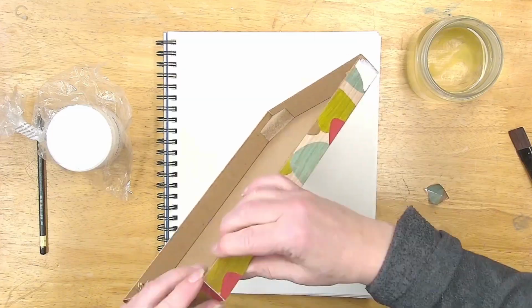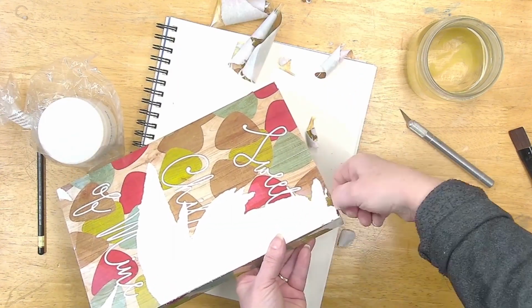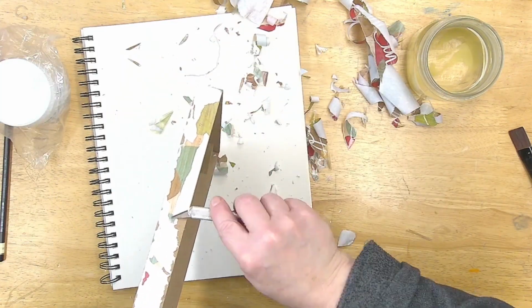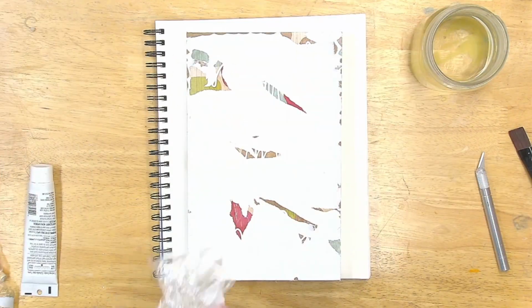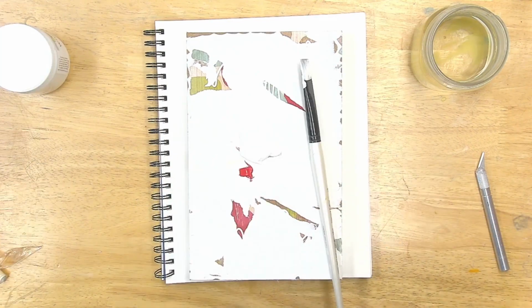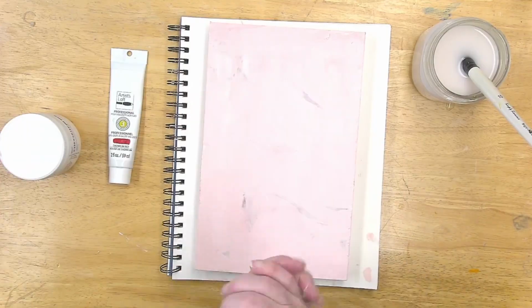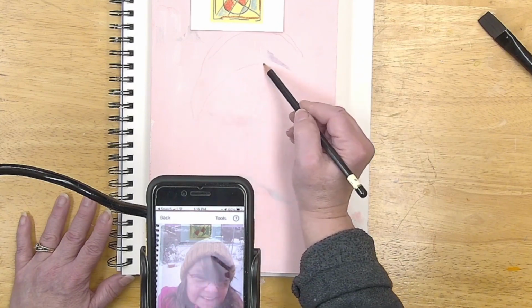To prep it, all I did was peel all the paper off and scrape all the paper off, and didn't get all the paper off. And then I just painted over it with gesso that was tinted with a little bit of paint. And then I just moved on and transferred the picture. Transferring the picture using an app to help me get my placement, my size, my proportions.